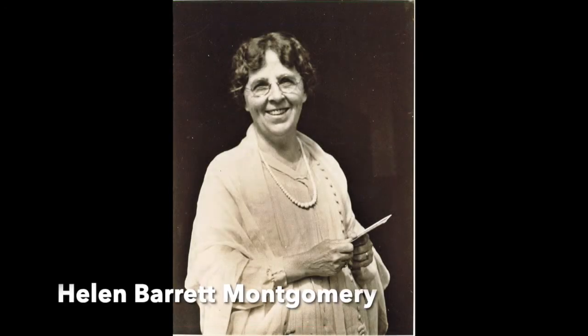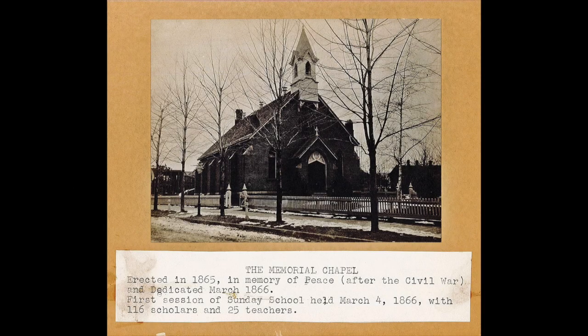Helen Barrett Montgomery was born in Kingsville, Ohio, July 31, 1863, the eldest of three children. After living with her family in Lowville, New York, the Barretts moved to Rochester in 1871, when young Helen was just 9 years old. Her father eventually, after time at Rochester Theological Seminary, graduated in 1876 and accepted the call to pastor Lake Avenue Baptist Church.